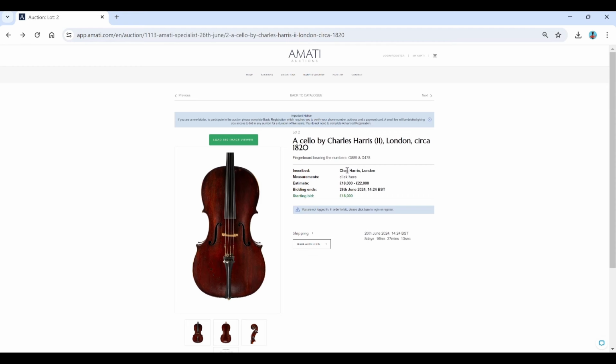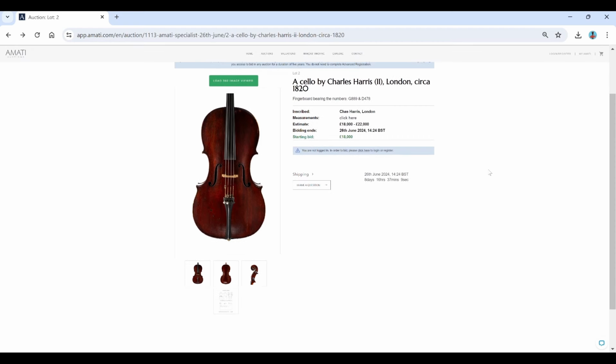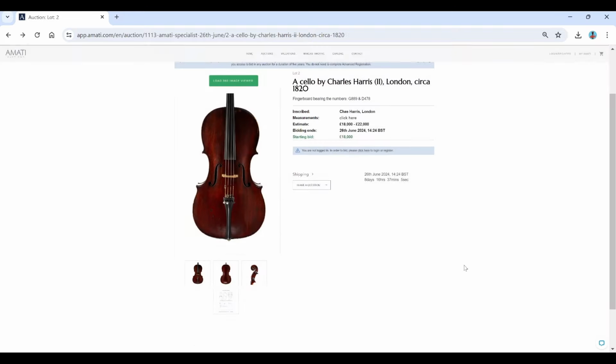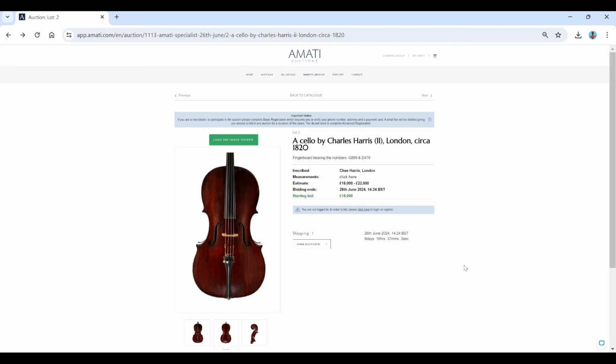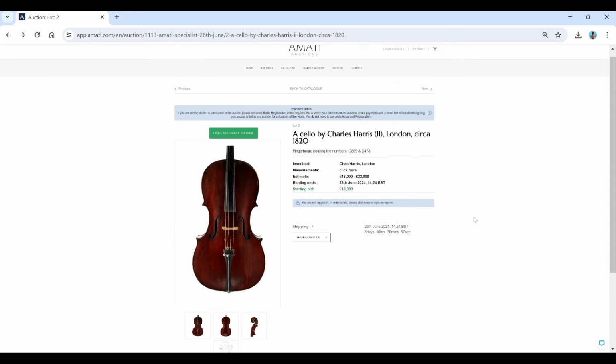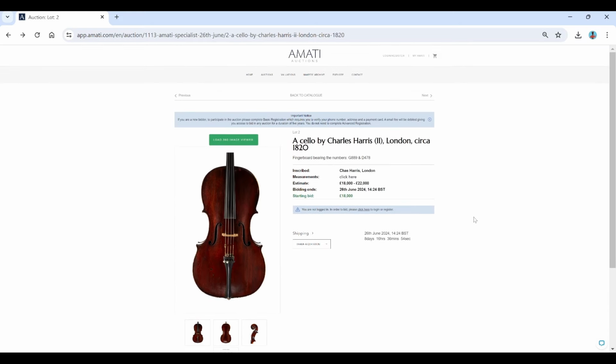So it seems like he was taught by his father, Charles Harris I, then in some kind of stroke of luck ended up inheriting a lot of money, became a member of the aristocracy, blew all his money, and then went back to violin making and somehow got involved with the Hills, I think with William Ebsworth Hill. So an interesting character, and a quite nice looking cello there, and I think quite a regarded maker. The estimate is quite high, but yeah, interesting.